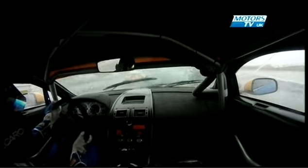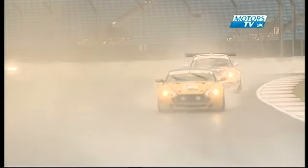He's running on intermediates because his team have run out of proper wet tyres. And just look at the work that he's having to do on the wheel, also the spray being kicked up by the cars in front, and quite interestingly, the amount of marks being left by the windscreen wipers. Everyone is really struggling with windscreen wipers at the moment.